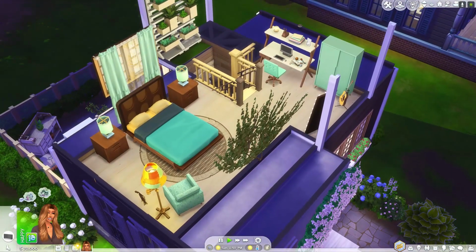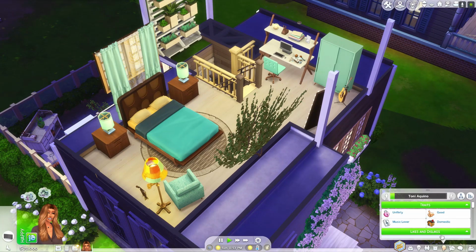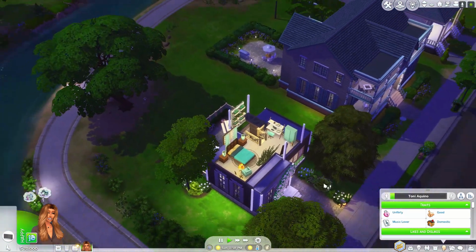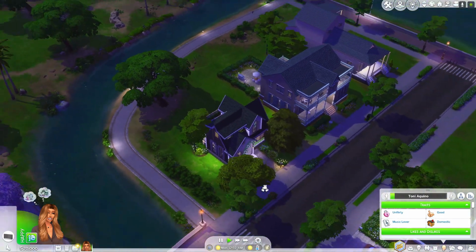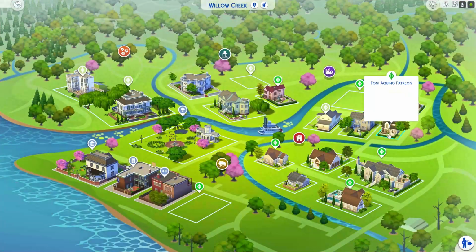And her traits are, she wants to have a big happy family, which is kind of interesting, but she's also unflirty, she's good, and she's a music lover. So I feel like maybe she'll adopt a kid or a few kids and move out into another house. I don't know. I didn't really come up with a storyline. But yeah. Alright, so we just saw TONI AQUINO's house.